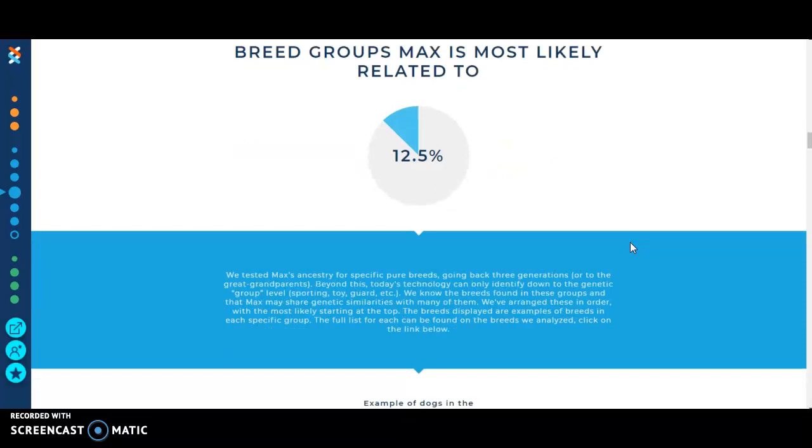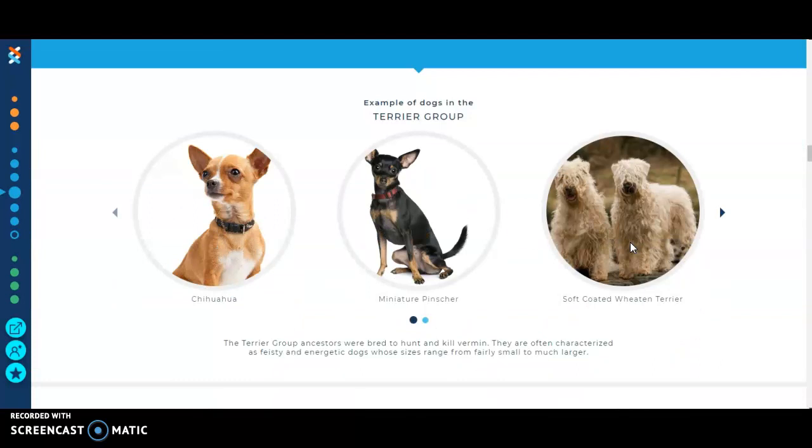We tested Max's ancestry for specific pure groups going back three generations, or to the great-grandparents. Beyond this, today's technology can only identify down to the genetic group level. So they said, we know the breeds found in these groups and that Max may share genetic similarities with them. We've arranged them in order with the most likely starting at the top. So the terrier group. These aren't saying that he has Chihuahua or anything in him. These are just examples.